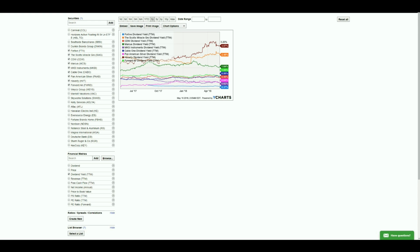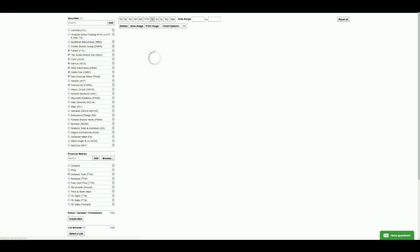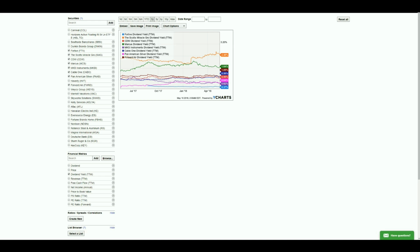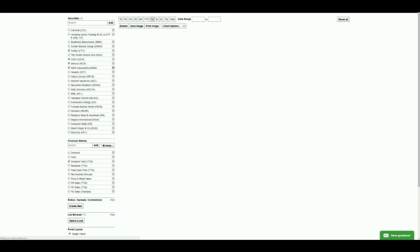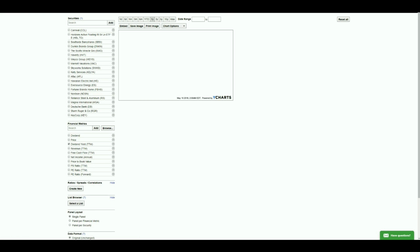So just about all these stocks here can get knocked out besides Haverty, which is right here. I'm just going to go ahead and deselect it, and the Scott's Miracle. So I'm going to go ahead and deselect it. So everything else has a dividend yield under 2. So I'm going to go ahead and knock those out, and let's pop these back in here.